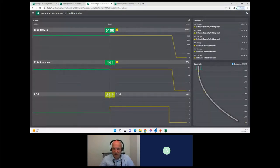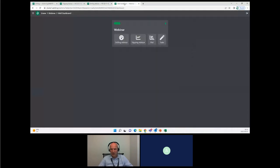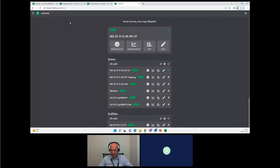Okay, this was the quick demonstration. So again, it's one of the things that it's very scalable. It's easy to configure a new well, and it's deployable in Azure or Amazon or whatever, and then you have the capabilities of scaling up and down automatically without having the need for any hardware to install on the rig site or anywhere.